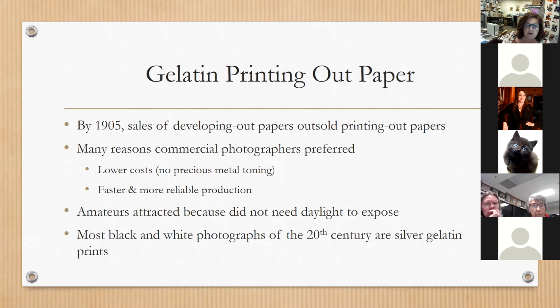There's many reasons for commercial photographers preferred it. It had lower cost, it was faster, it was a more reliable production. Amateurs were attracted to it because it did not need sunlight to expose. And most black and white photographs in the 20th century are silver gelatin prints.